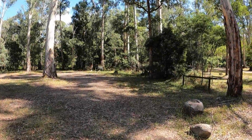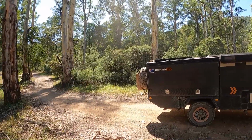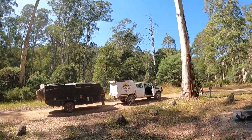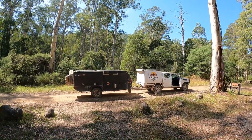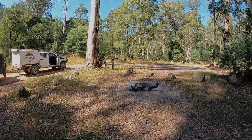So this is Frenchman's. Pretty big, pretty well known I would say. Toilets, lots of fire pits. You'd probably fit, I don't know, at least 15 decent sized groups, probably more on long weekends. I'm sure it'd get absolutely chockers. Anyway, we're going to go back to Fishbone. I think that's a bit more suitable for the kiddos with the creek.